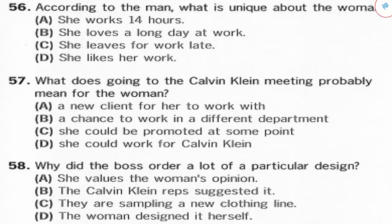56. According to the man, what is unique about the woman? 57. What does going to the Calvin Klein meeting probably mean for the woman? 58. Why did the boss order a lot of a particular design?